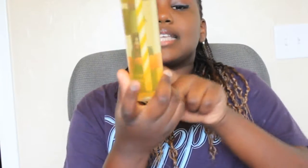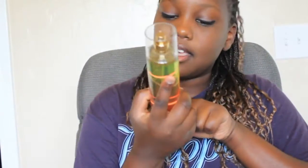Went to Bath and Body Works. I got this perfume, Pink Lemonade Fizz, and I really, really love the smell of this, and it has a straw in it. So if you're looking for this, I recommend getting it. And then I have this Sun-Kissed Days one, and it's green ombre and then orange at the bottom. So I recommend getting this. It smells delightful, and everyone loves to smell good for school.